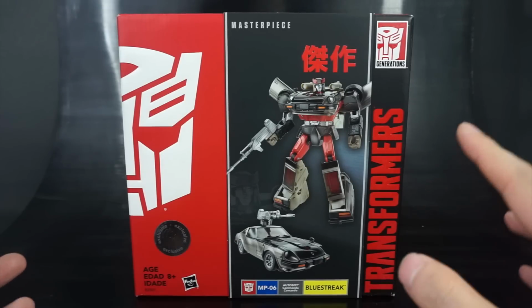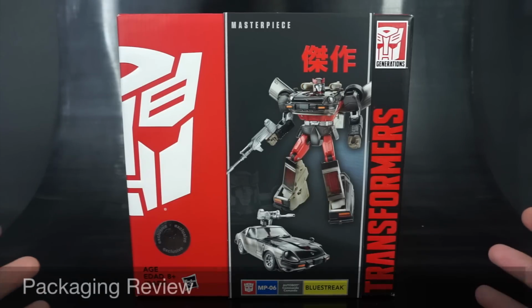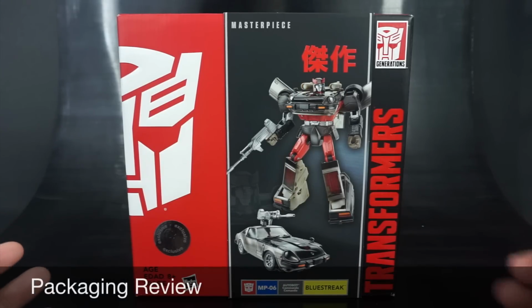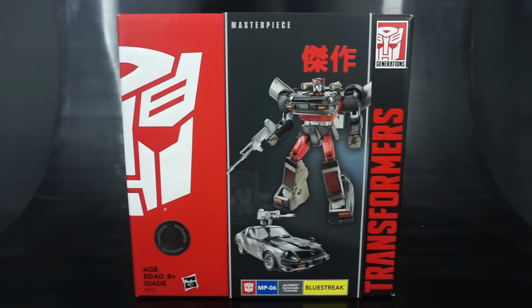So he is the sixth member of that line, and he comes in a very similar box in size and shape to his brother MP-Prowl, which was MP-05. It does look like it's supposed to be a Toys R Us exclusive, although it was at SDCC, according to the people that I know that were there.